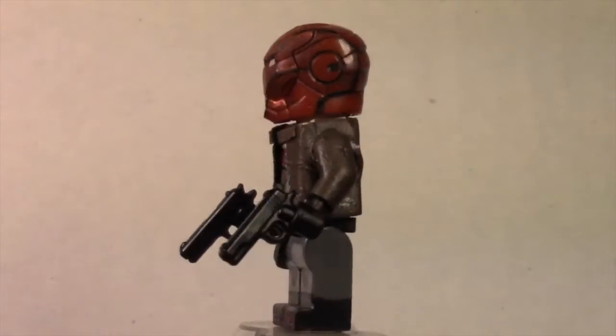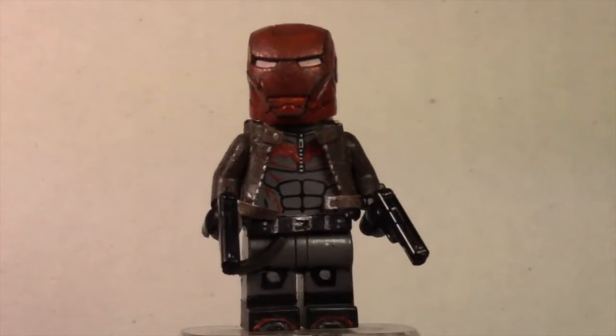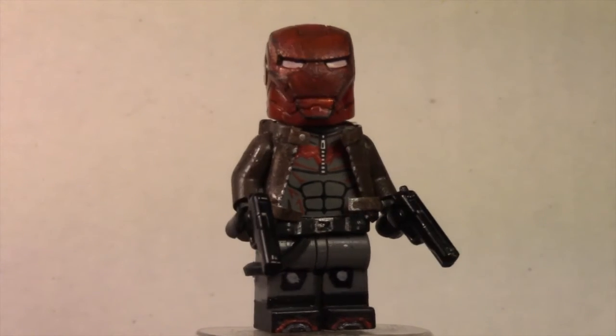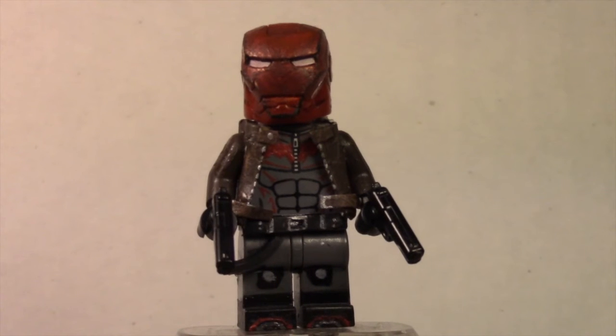You can't really see it's 3D, but it is actually 3D. I took a piece of paper right there, and I just painted on all those details with the silver dots and lines and the belt buckle, as you guys can see right there. And then you got that little knife holder. I mean, you can hold a knife.